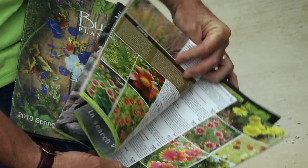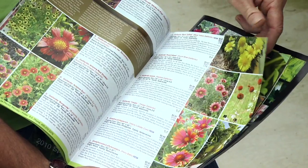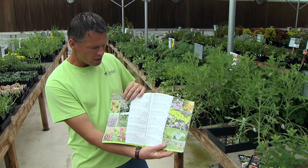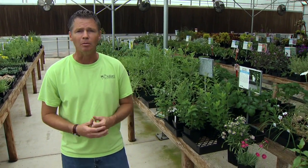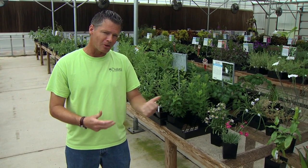But if you flip through the pages, you can see pictures of the plants and read about those and come here to the nursery to pick those up. But it's a lot of fun writing the catalog, and it's also a lot of fun collecting the plants. We travel all over Oklahoma to look at new native plants or species of native plants that maybe haven't been offered before and collect those and grow those here at our test garden.